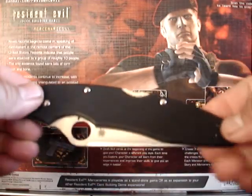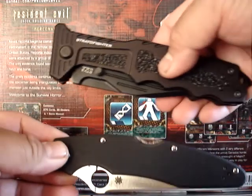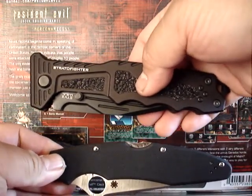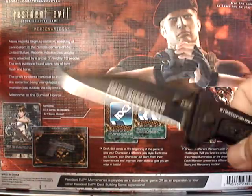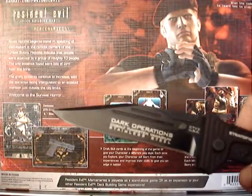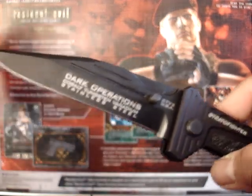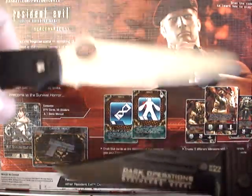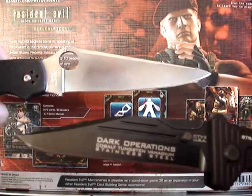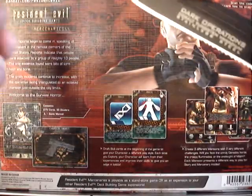Okay, so here's the Police 3. Here is the Stratofighter. Then let's open up this sucker. Remember, this knife is made for battle. And it can fulfill that role. I believe it can fulfill the role. But there's a better brand out there, Extrema Ratio, that does it better. Okay, I think that's a good comparison.